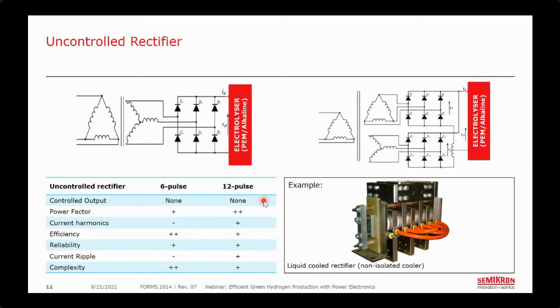In order to consider high power, you see on the left side the 6 pulse, on the right side a 12 pulse solution. So this is a major advantage for increasing the output current. And in parallel and using in series, you can increase the output voltage. Compared to the 6 pulse diode rectifier, it offers a better rectification ratio and even a lower ripple factor. The major drawback still is this topology is a lack of controlled output.